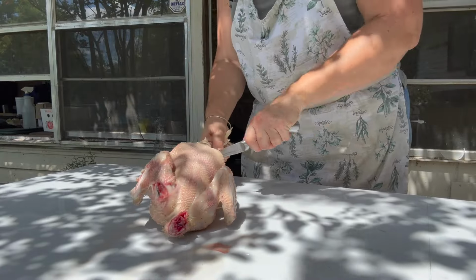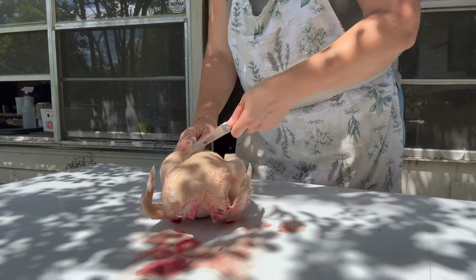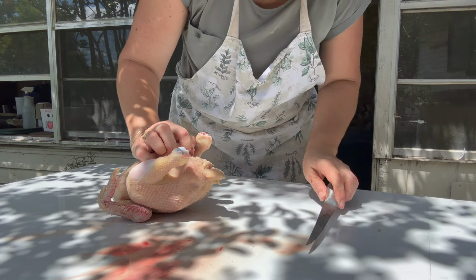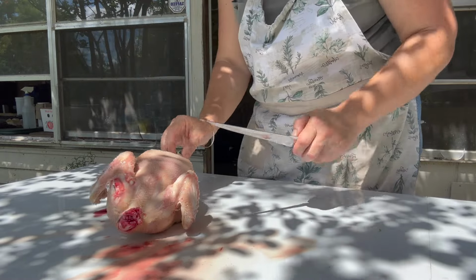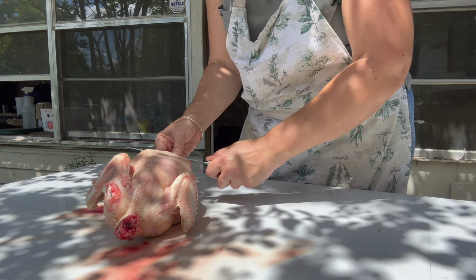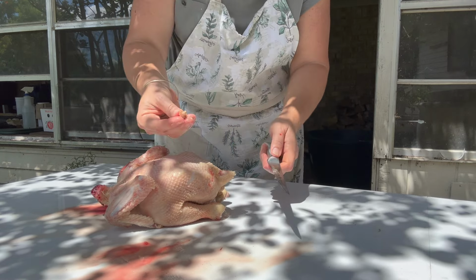So I've just taken the head off, put it in the bucket, and now I'm doing the legs. No, missed that one. I'll keep those. Actually, I'm supposed to take out this oil gland first. Oh, cut it. Darn it. It's easier if you can grab a hold of it. On the bigger birds you can. This one's so little.